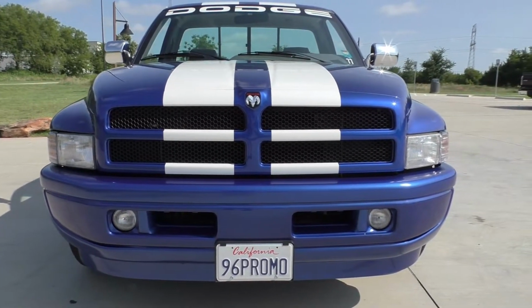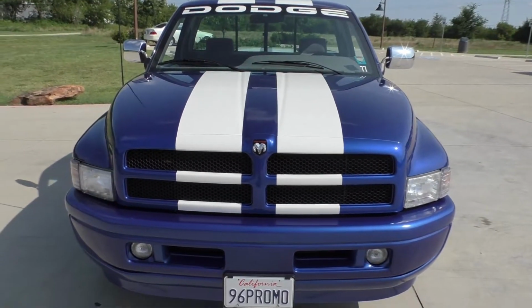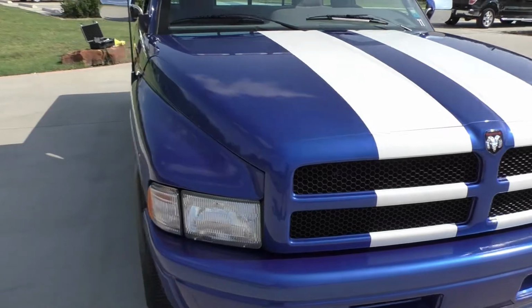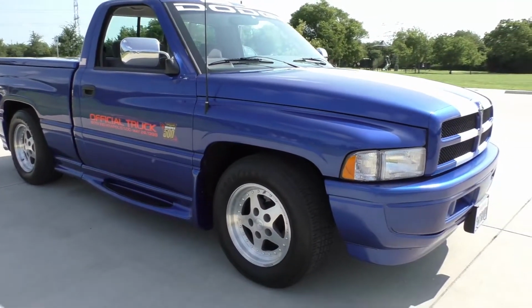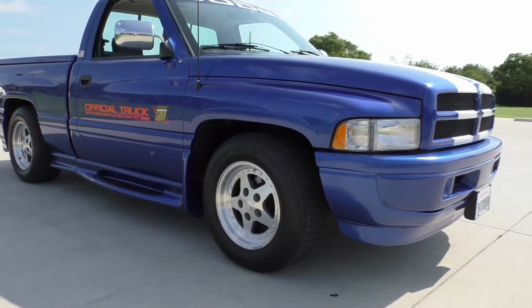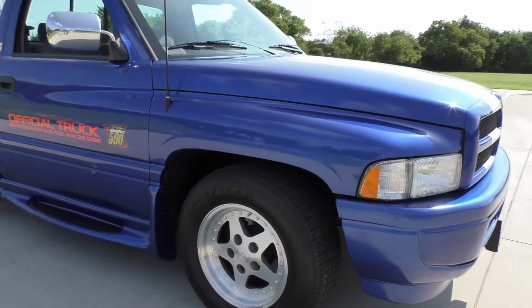Whether you have a collection large or small, this is a perfect addition to any collection. Again, 15,293 miles. Very well documented. Huge briefcase in the trunk with a bunch of goodies in there. Those are the factory wheels as the concept truck was built.